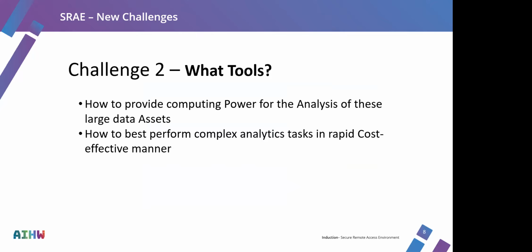The other big challenge we've had is what tools to supply, because as Mark said, you can't query massive data sets when you've got a 2-core, 8 gigabyte machine. It's really just asking too much of things. So we've had to sit down and have a really good hard think about the tools and the way we're going to go about this.